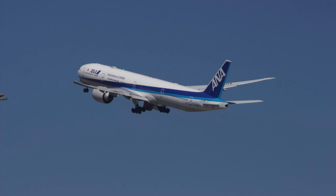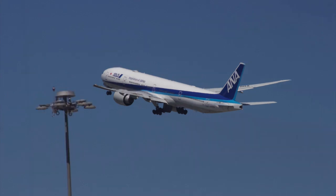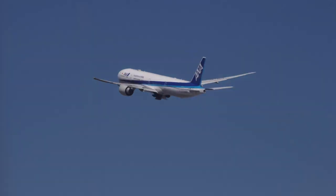Really nice aircraft, and once again, glad to see another ANA plane. Hopefully I can fly with them in the future, because I would like to experience their cabin product. Really nice airline, and hopefully I can try ANA for myself.